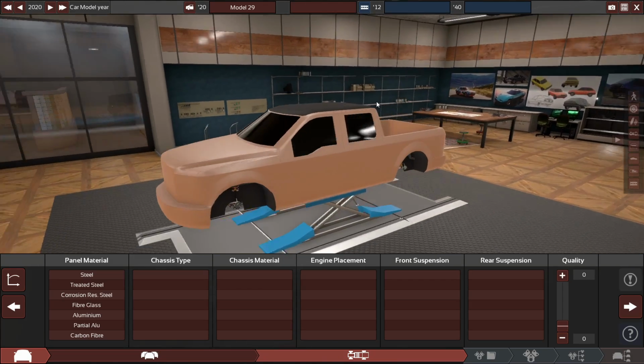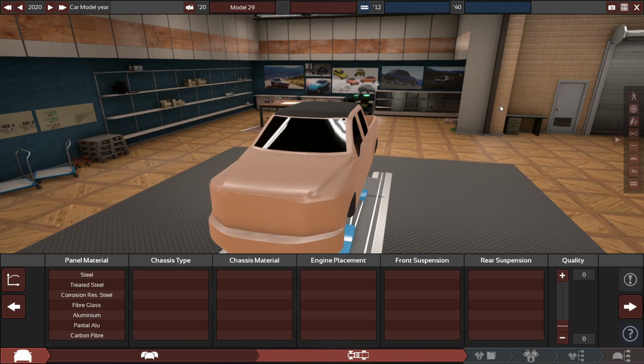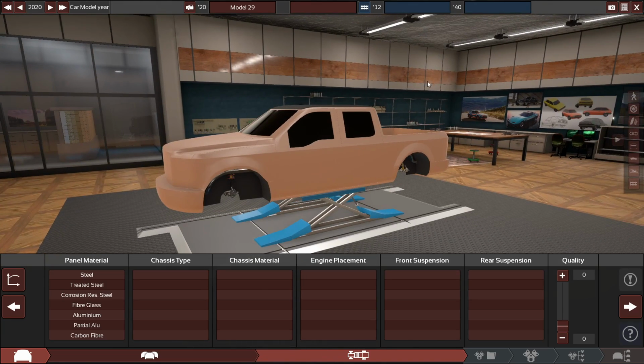So we got the truck in front of us. It is a mod body, recently came out of the workshop. It's a very great looking mod body and it works great too. I've done some testing with it.